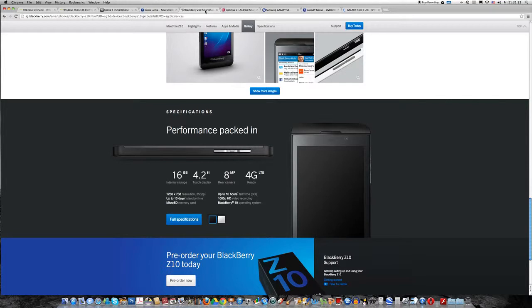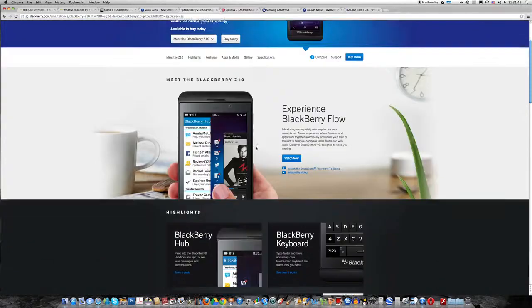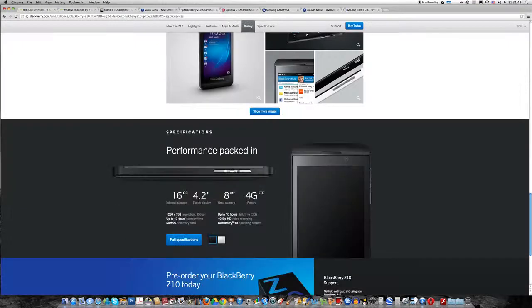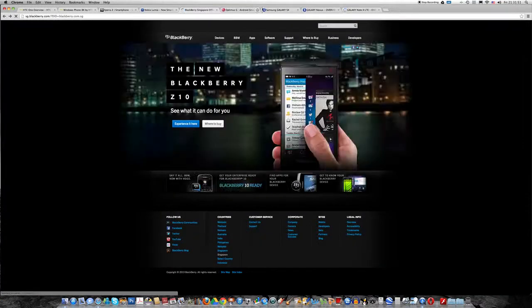Next is the BlackBerry Z10. This packs quite a bit inside. I won't spend too much time on this phone because I think it's the only BlackBerry 10 phone. I'll just go through the pages quickly. Not too much on that. So that's that, the BlackBerry Z10. Even the BlackBerry website crashes.